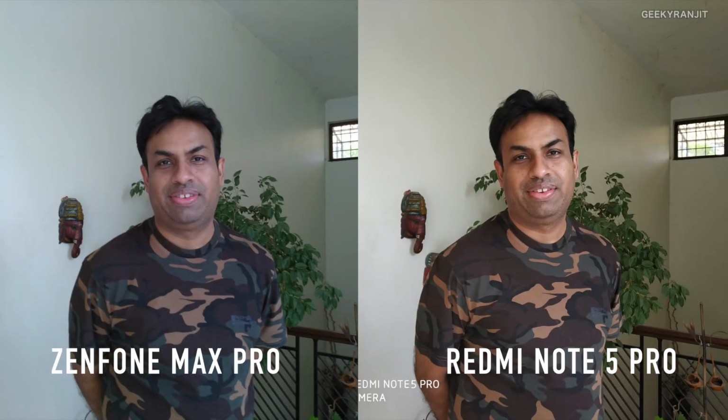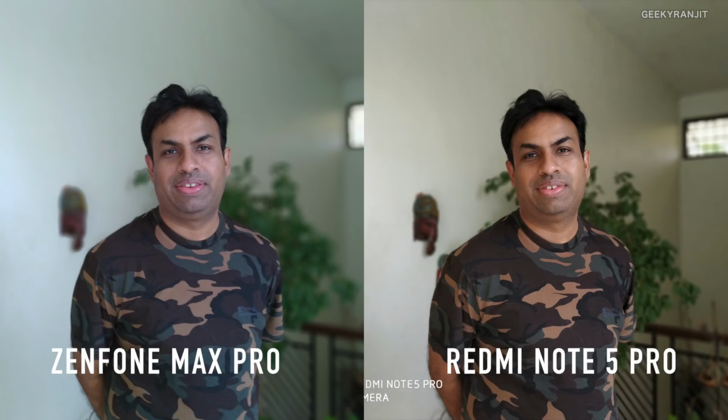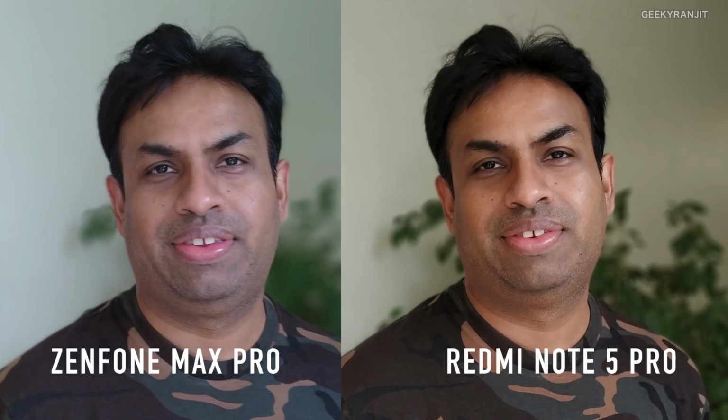And here again you'll notice the color difference, the Redmi Note 5 Pro picture is a lot warmer compared to the Zenfone. Here I enabled the portrait mode, and with the Zenfone you can adjust the background blur. As you can see, I blurred it a little bit more with the Zenfone. Here I'm just zooming up the same image, and to be frank, I would say both of them are doing a fabulous job in terms of edge detection in portrait mode.